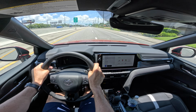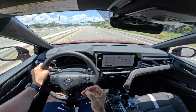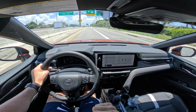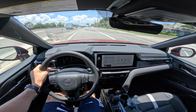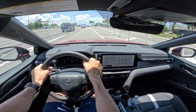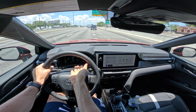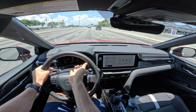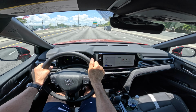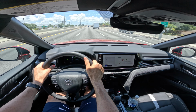And what's nice is that it's super responsive. So it's not like you get slip from the front wheels and then the rear kicks in. It really felt like a harmonious boom all together kind of experience. And I prefer that overall. Another thing that's nice is from that gauge, you could tell, like right now being on the highway, we're only using front wheel drive. And that's what's gonna help we get those crazy MPG numbers.